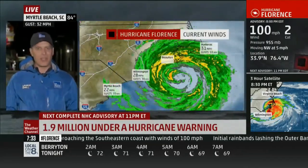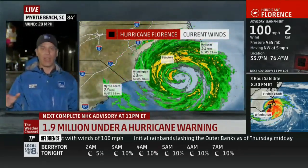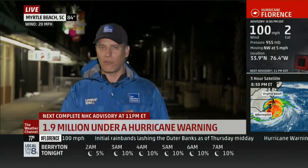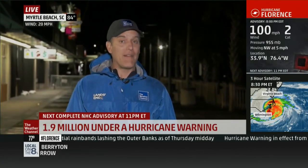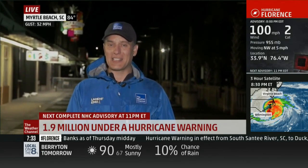Do you have your flashlights ready to go? Lanterns? Do you have backup batteries? Don't use open flames. That's for sure. Avoid using open flames pretty much at all costs. Do you have a generator? Do you have enough gas for your generator? Are you storing that gas in the right place?